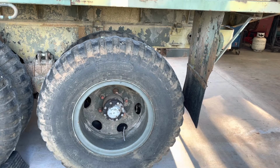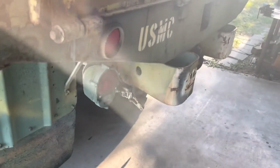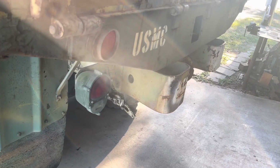Check that as you walk around, because for the most part, these things hold their fluids pretty well. They will hold their fluid. Now, I'm going to talk about the brake system more in a minute.